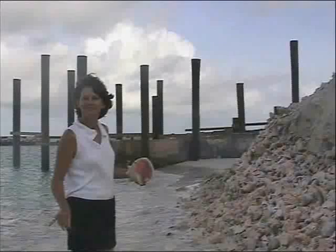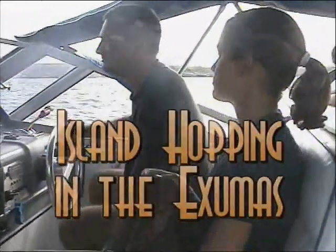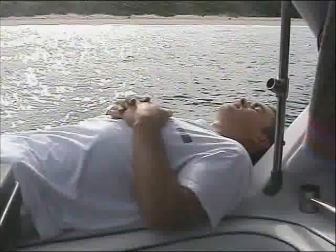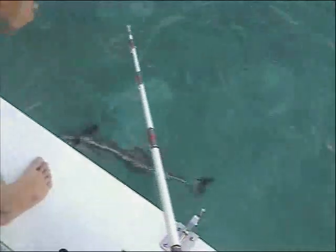Now, the Highborn Key Cut's a nice cut to go across. It's very easy to get through. There's a lot of water there. We didn't stay at Highborn Key Marina. We just got some fuel and then we went out and just started staying at the islands. We would just go and anchor at one of these little islands. And that was just a lot of fun. Just go hang out at the islands, do some fishing.